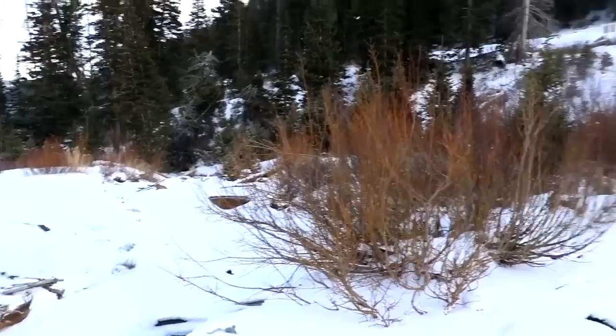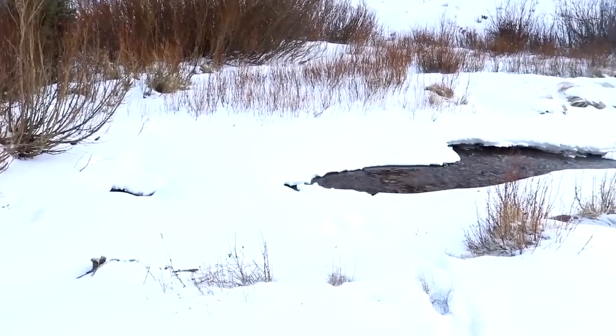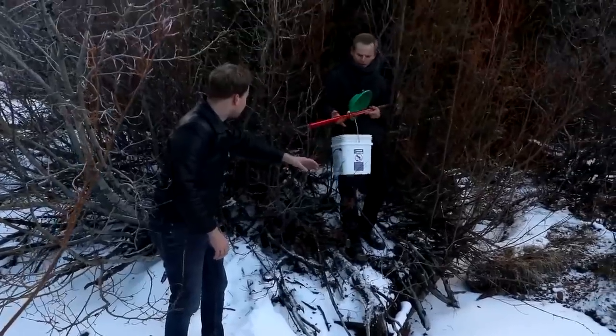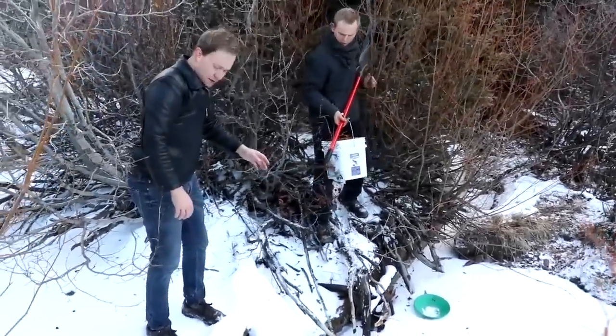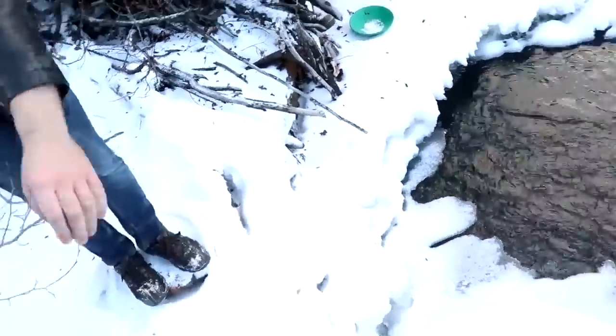What if we go down and put it down on the side? It's not that deep. You want to just get your feet wet? No. Or we could do that. You got it? Yep. Awesome. You got that pan?